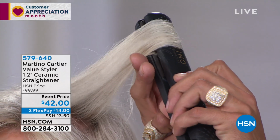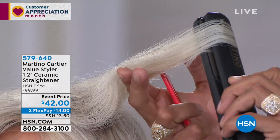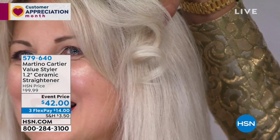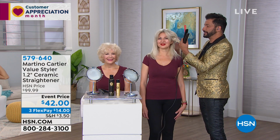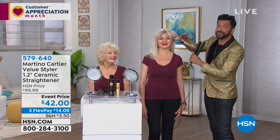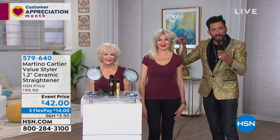You see, I'm not doing anything but sliding. When that hair comes out, this girl got a curl. Okay, you saw that right before your eyes? Just from sliding it. My grandmother, when I was a little kid, used to wrap the Christmas presents, and she would take a scissor and put it on the ribbon and pull it, and we would have this curl. It's the same concept.